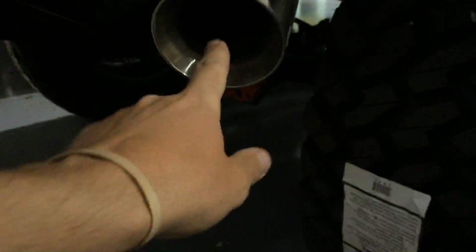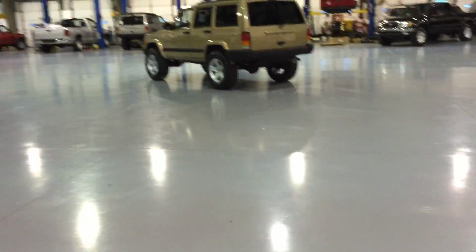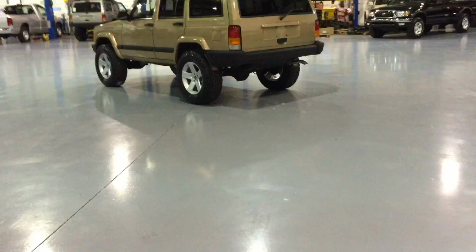So there's a diamond cut tip. It's a very high-end, very nice looking tip, which would, in my opinion, look much better than the little tailpipe coming out, and it actually gives it a better sound as well because it's a bigger end tip.